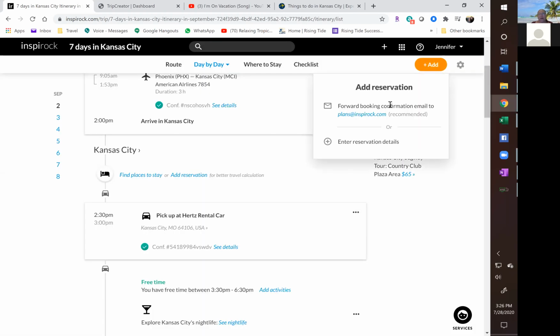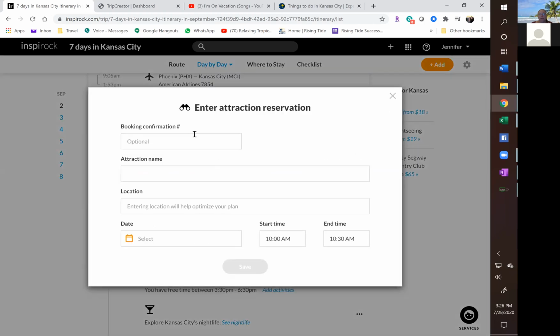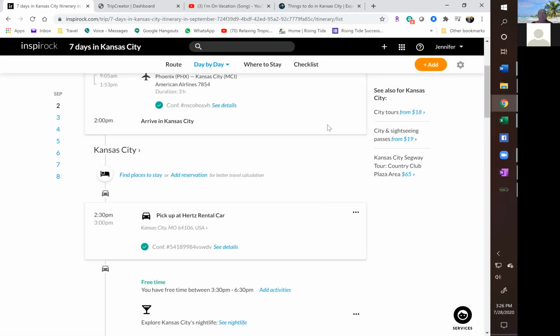And then you can do another, so you can do car rental, travel, attraction, or other. So if you've booked some attractions, you can actually just book it in here, so it'll appear on their itinerary, okay?